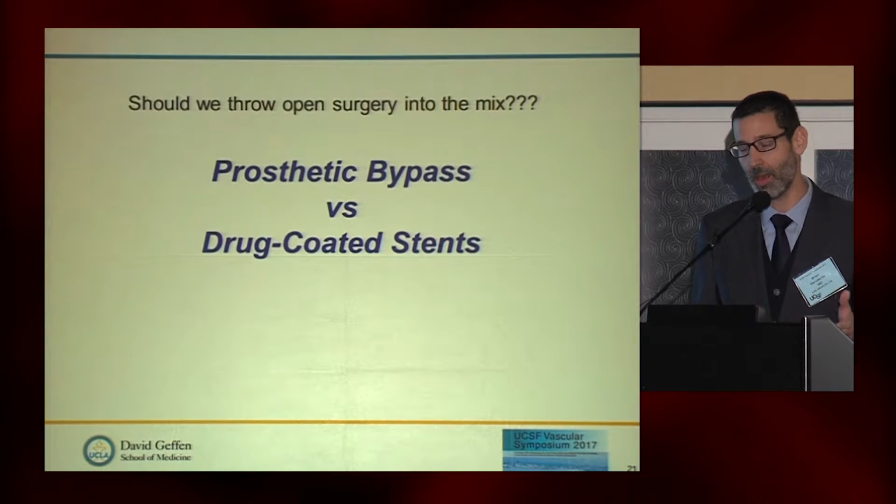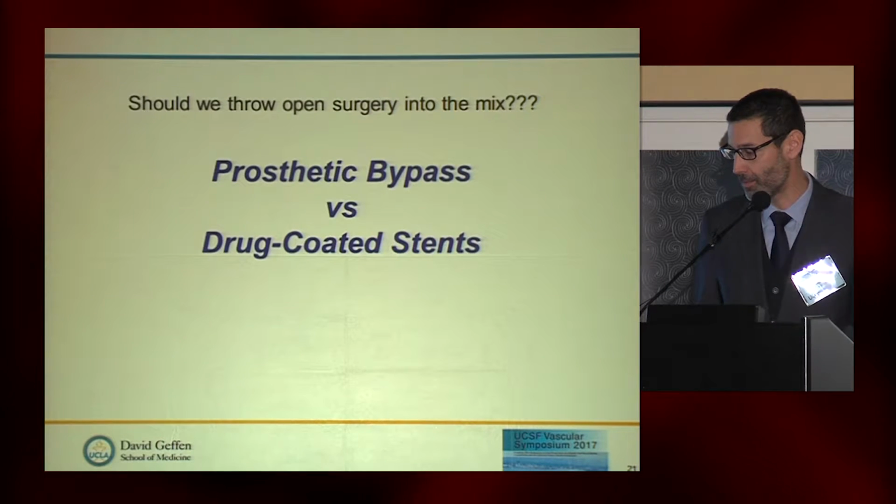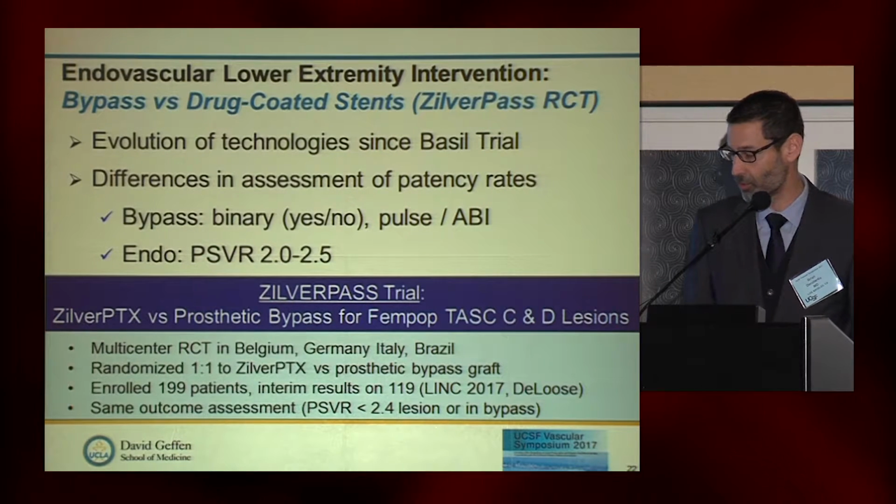But I would say that the 80% 1-year primary patency begs the question of whether or not this is a modality that could be as good as some of our bypass operations. And there is an interesting study looking at this that is ongoing between prosthetic bypass and Silver PTX called the SilverPass trial. And this takes in mind there's been an evolution of technology since the initial BASIL trial that looked at endovascular versus open surgery.